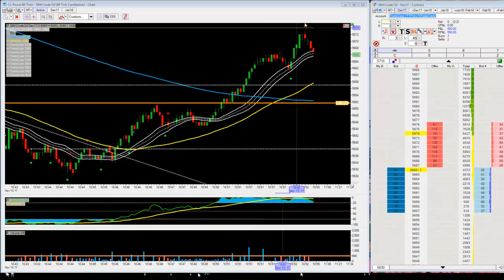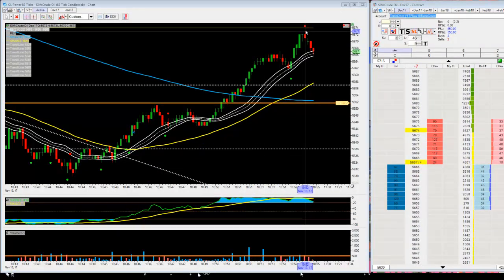So the only thing I need now, wow, went all the way back to settlement. Holy moly. What a manipulated bullshit market.